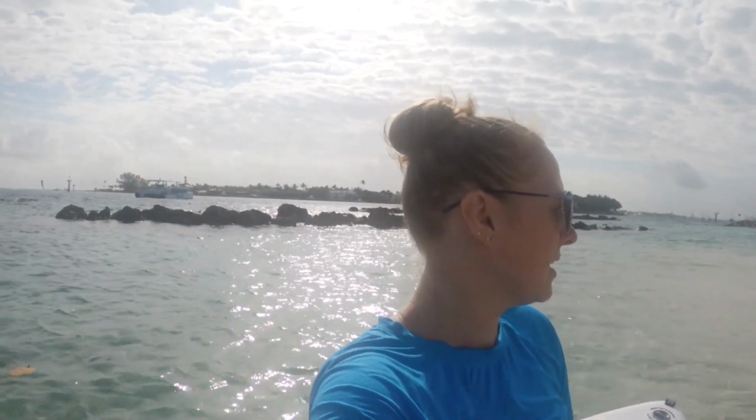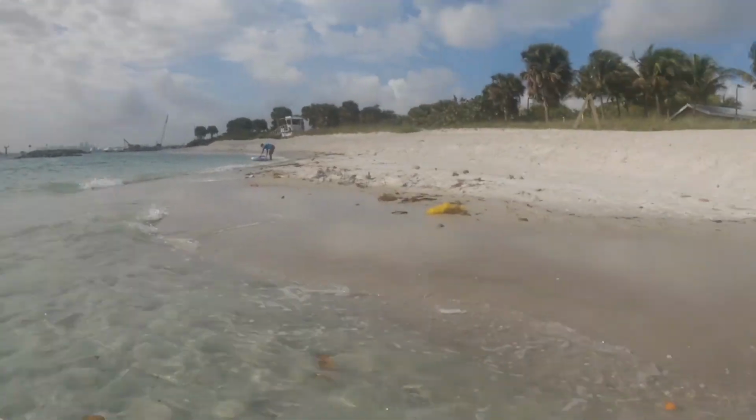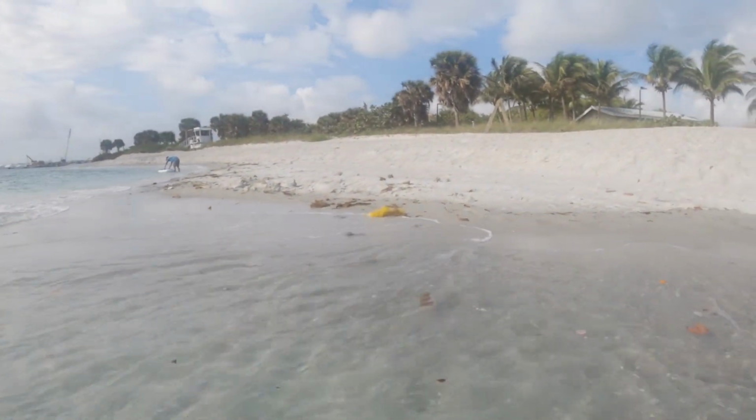We're gonna keep going. We're trying to make it around Peanut Island. And this area where all these rocks are was where I heard you could see manatees, but we did not see any. I have a feeling we weren't out here early enough in the morning. I'm also gonna grab this trash really quick as I go by. Clean that up a bit.